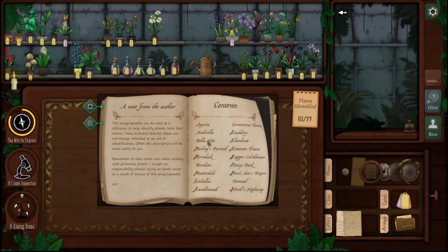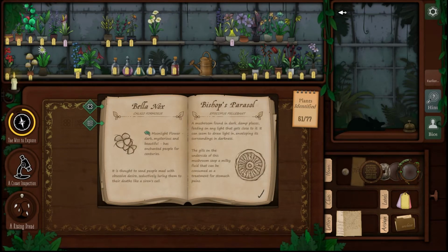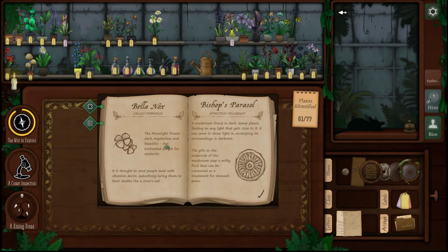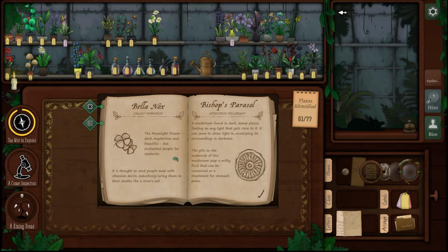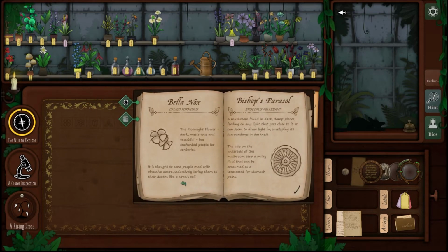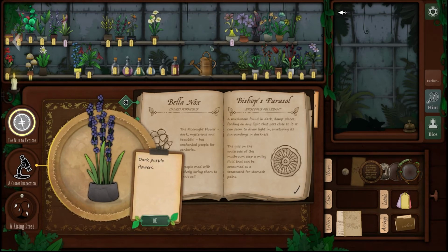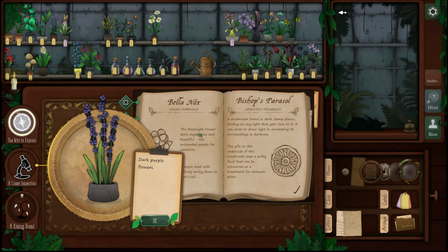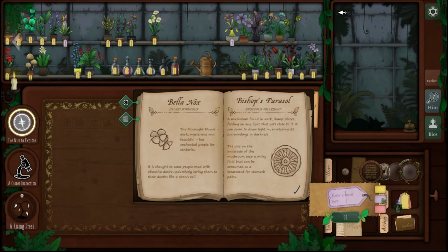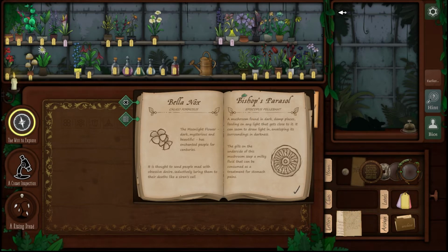What else did we get? We got Belladonna, which might be this right here. The moonlight flower, dark, mysterious, and beautiful, has enchanted people for centuries. It is thought to send people mad with obsessive desire, seductively luring them to their deaths like a siren's call. I think it's this. Dark purple flowers. Moonlight flower, dark. I think so. So we think this is Belladonna.